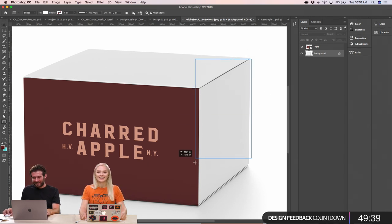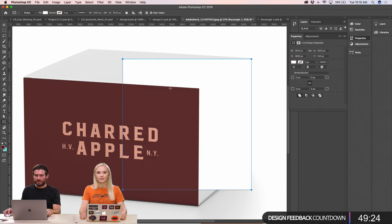Yeah. So again, just a guesstimate of how big it would be. Since this one's distorted a little bit, you don't want to make it that thin because it's going to be expanded a little bit. So it looks like a square that we have going on. So I might hold down shift to make a perfect square and get that set up right there too.